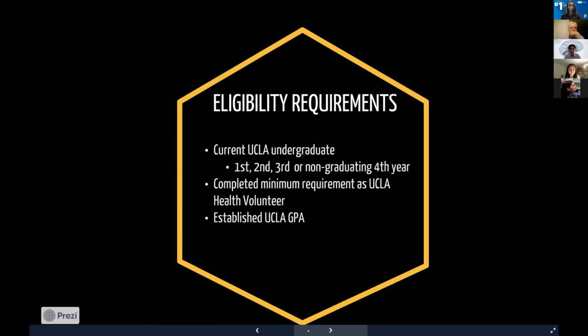In addition to that, this is a requirement set up by the UCLA Health Volunteer Office. It's not unique to student stroke team, but if you are a current volunteer at UCLA Health, in a UCLA Health volunteering program, you must finish your minimum requirement for that program, which is 50 hours, before you can join another program like student stroke team. So for example, if you are in Care Extenders, you must do your 50 hours with Care Extenders before you can join another organization under UCLA Health, like stroke team.